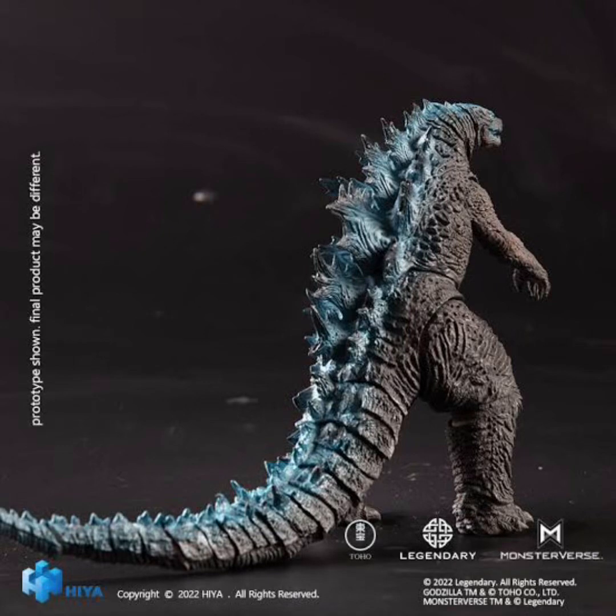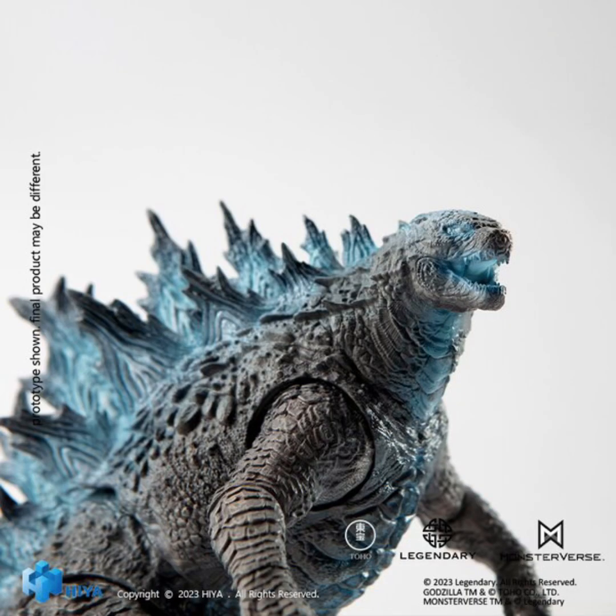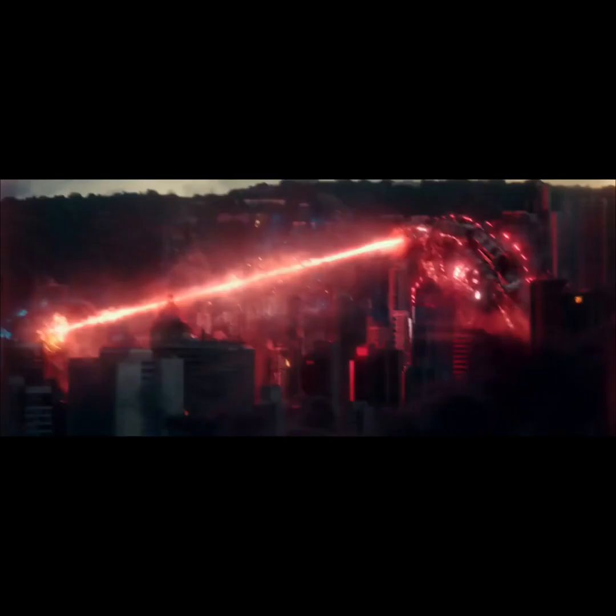I wanted to talk about the Heat Ray version for Godzilla 2019 and 2021. Now, there are noticeable differences if you compare the prototype version, the promo images that we got, to the final release that we have seen recently at San Diego Comic-Con 2023.